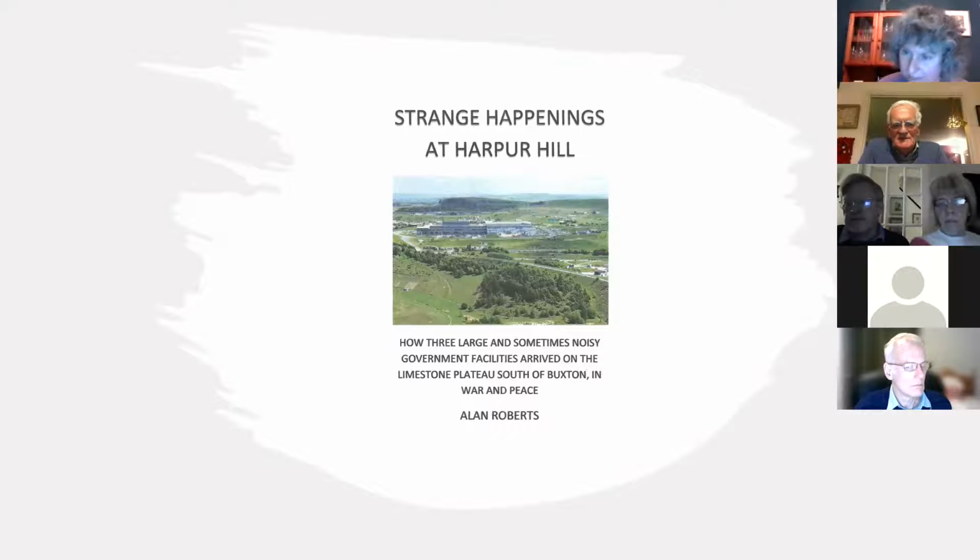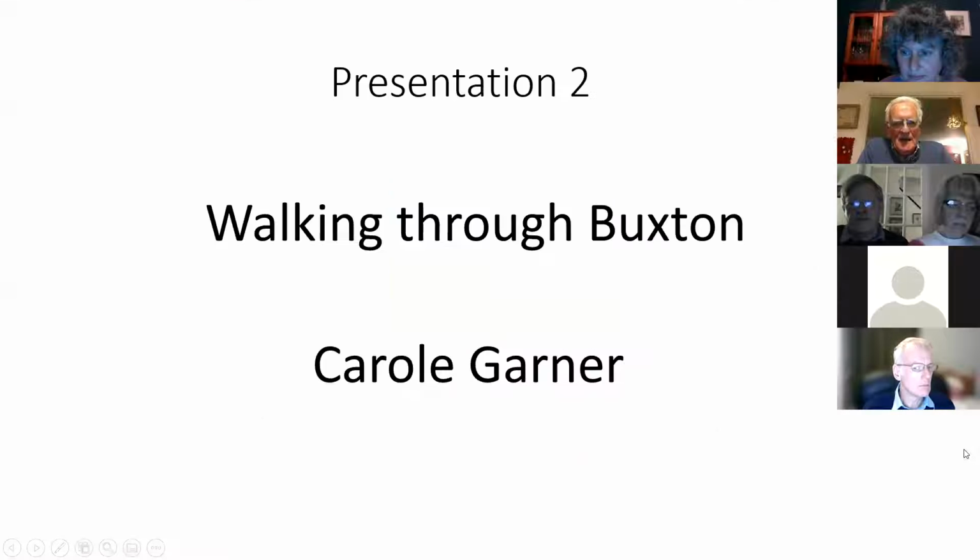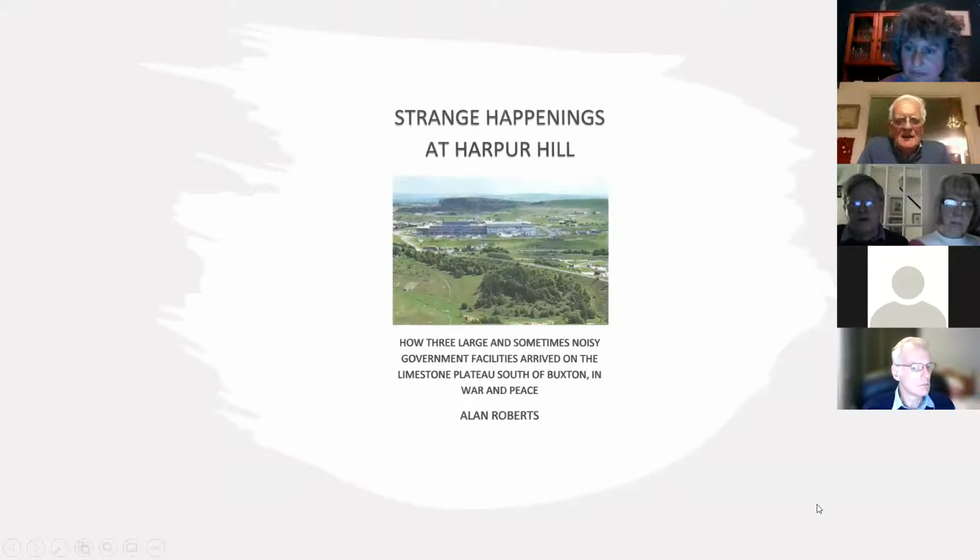These two sites are right next door to one another, overlapping each other. So we put them together into a book that describes those few very unusual events at Harpur Hill. Unfortunately, that is not available in paper form at the moment. It seems to be out of print, but it is available online for anyone who wants to see the details.